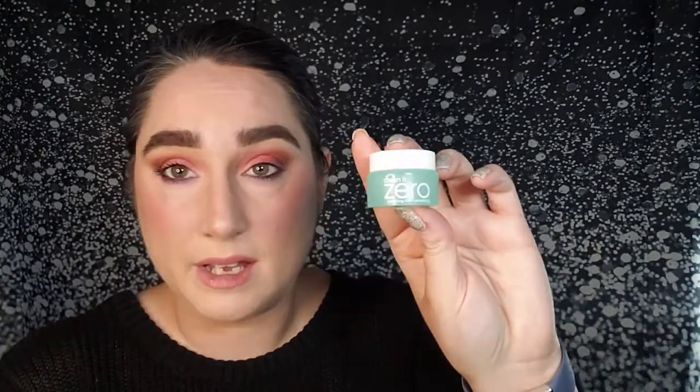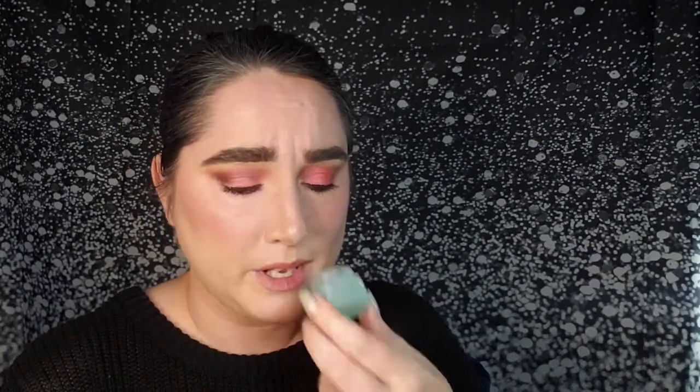I have the purifying, I have the original in the pink, and then I have the revitalizing in the green. Honestly, I could not tell a difference. If there is a difference, I think it might have been in fragrance. It's not a heavy fragrance, but there's just a little bit of difference. I didn't notice any difference in skincare quality. They're just okay.